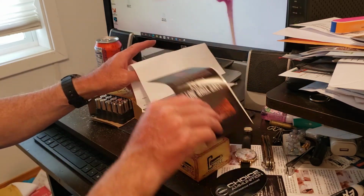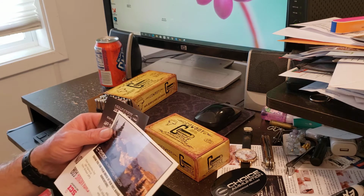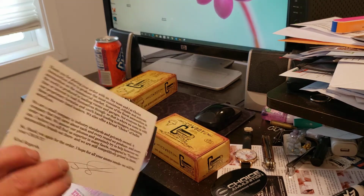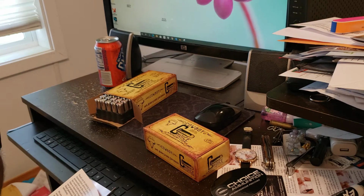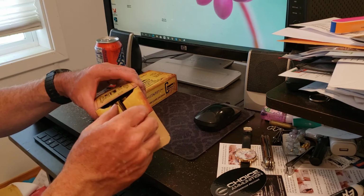Let's put the paperwork here off to the side. Ooh, they even gave a hand signature card here too. Well, yeah, it is hand signatured. Well, I'll be dipped. I'll have to sit down and read that. Thank you for your order of our 100% hand loaded ammunition. Wow. Well, it looks like I just might be making another order.